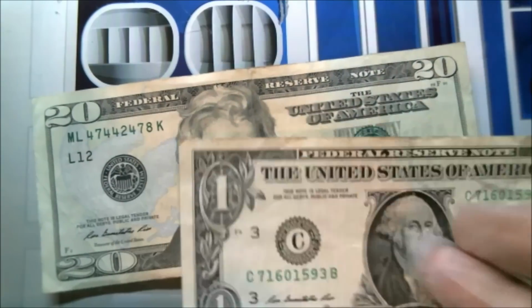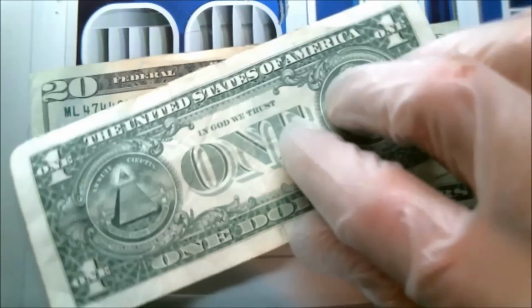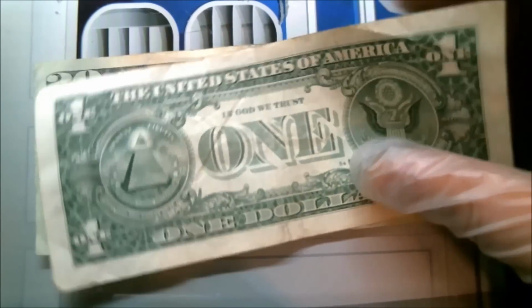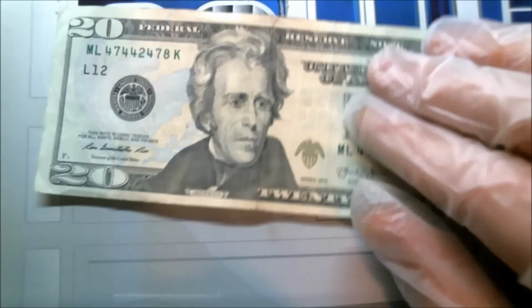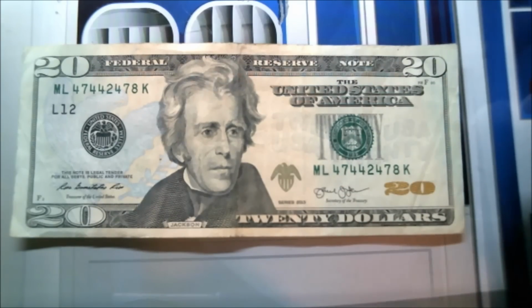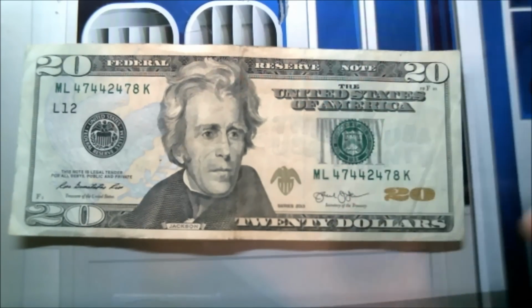Nothing on the front of this guy. Let's look at the back of it. Same deal, kind of beat up, and nothing really pops out at me. So move on. Last but not least, a $20 bill. Serial number doesn't come out. Doesn't have anything interesting in it. Everything's printed right. Let's look at the back of the bill.